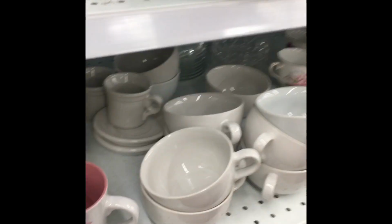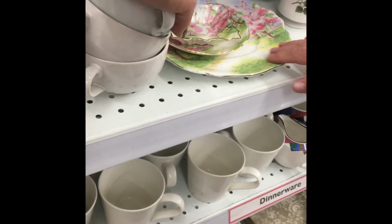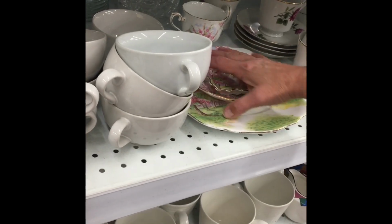The store was getting crowded and we're all supposed to keep 6 feet apart. Some of the aisles were a little too crowded to go fully down. That was a cute little set.